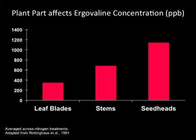So there's been mention about seed head suppression and grazing height and other types of things as well. And of course, plant part does affect ergovaline concentration. We've known this for a very long time. This is early work from Missouri, George Rottinghouse's lab, and this is parts per billion ergovaline. And again, leaf blades, remember, Joe mentioned 475 as being toxic. This is the lowest toxicity plant part, and we're at 400 here. And of course, stems a little higher, and seed heads are up over 1,200. So even our least toxic part is still pretty hot.